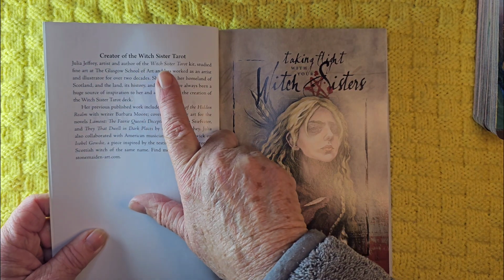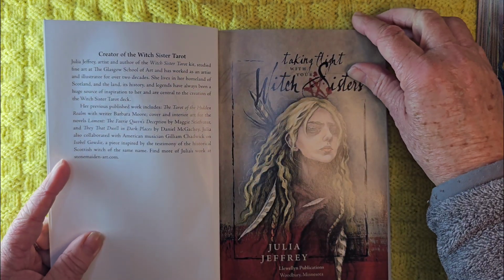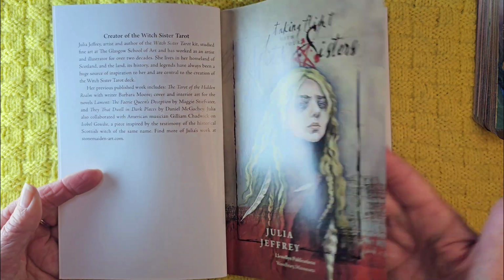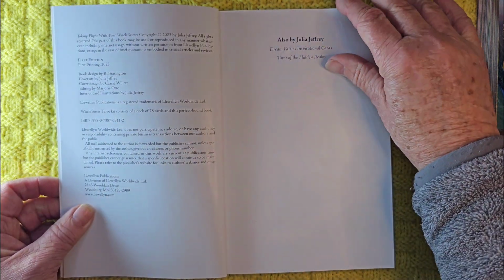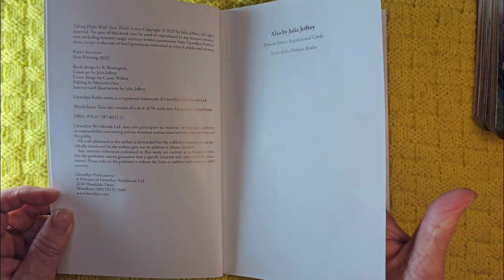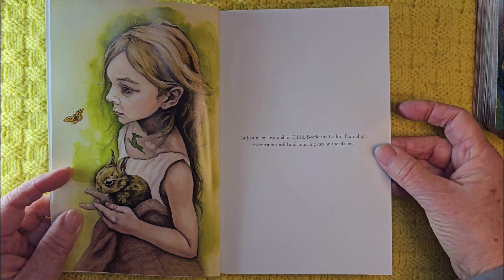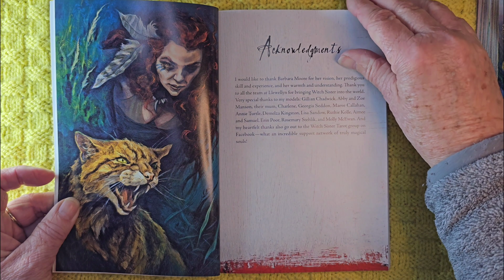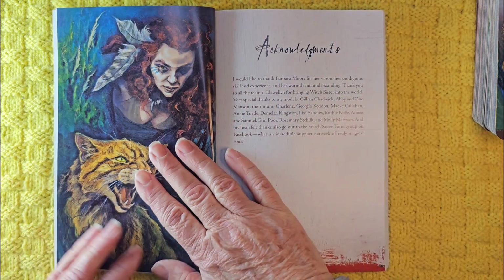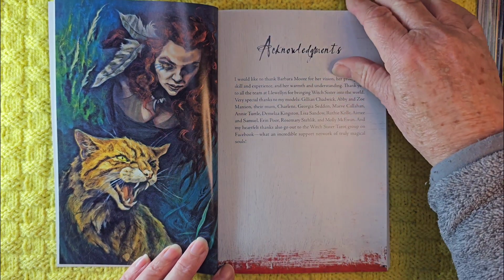Yeah, so Julia Jeffrey, it tells you here, actually is the author as well as the artist of this book. Got a nice image there. Okay, it's quite glossy. It says 2023, but yeah, I don't think anyone got it before 2024. There's a dedication, a full colour image, some acknowledgements, thanking Barbara Moore. These are gorgeous, these images, aren't they? You know, when you see them like that size, that's wow.